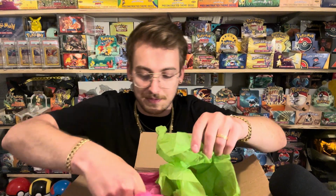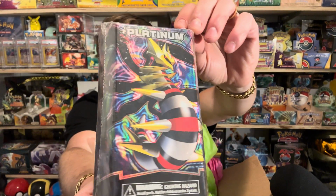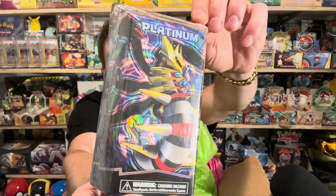And then we got another Platinum deck. This one I actually wanted. I've recently started to become a big fan of Giratina. I'm starting to really like the design. And this one is just really, really trippy looking. Really, really cool design.